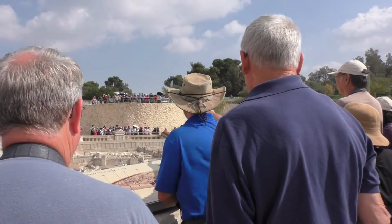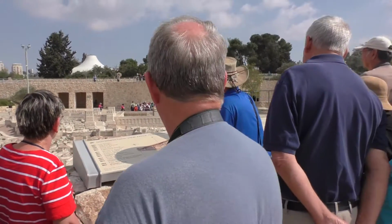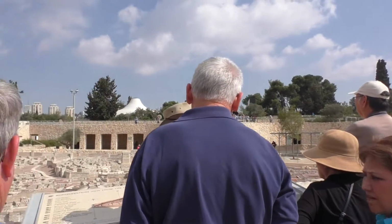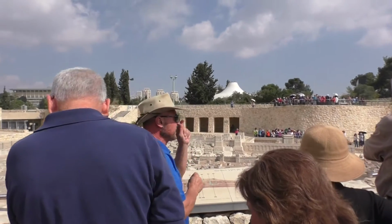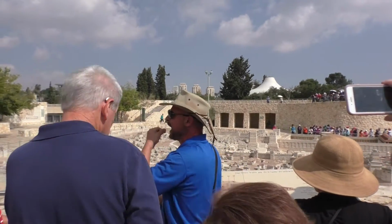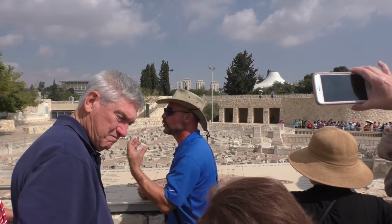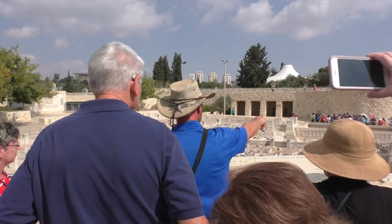Then Herod built a second wall. You see, the second wall goes in a circle, kind of a circle. There is no archaeological evidence whatsoever of the second wall's existence. We don't really know how it went, but it's important for us in our, what's the word, in our search, in our quest for the place of Jesus' burial. So that's the second wall.